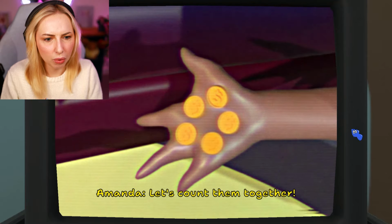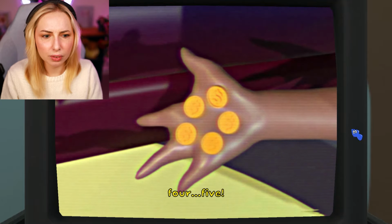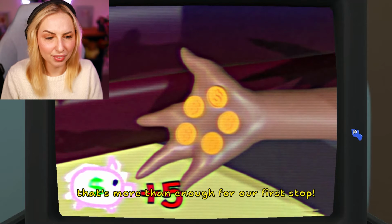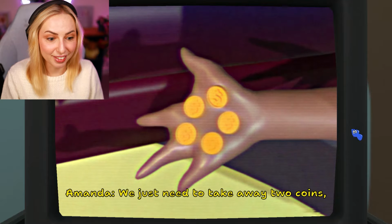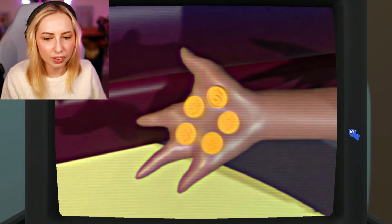Let's count them together. What was she just holding? 1, 2, 3, 4, 5. I have 5 coins. That's more than enough for our first stop. Wow, well done. Take away 2 coins. Can you count them? Are you serious?